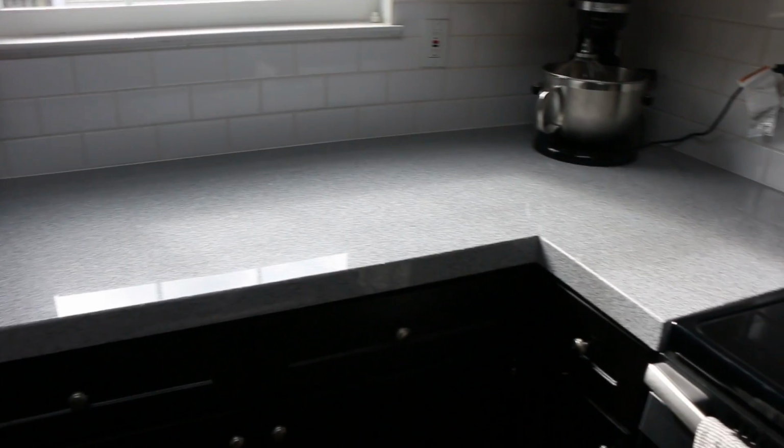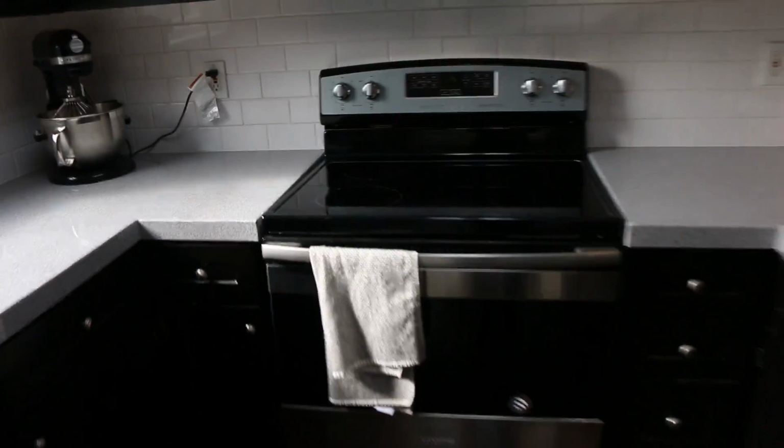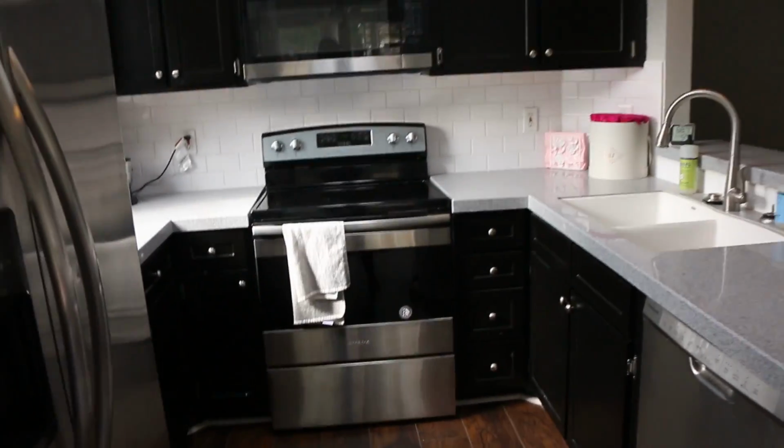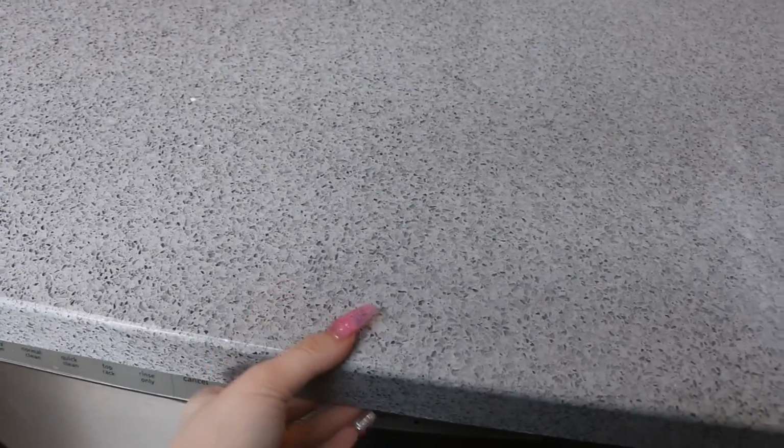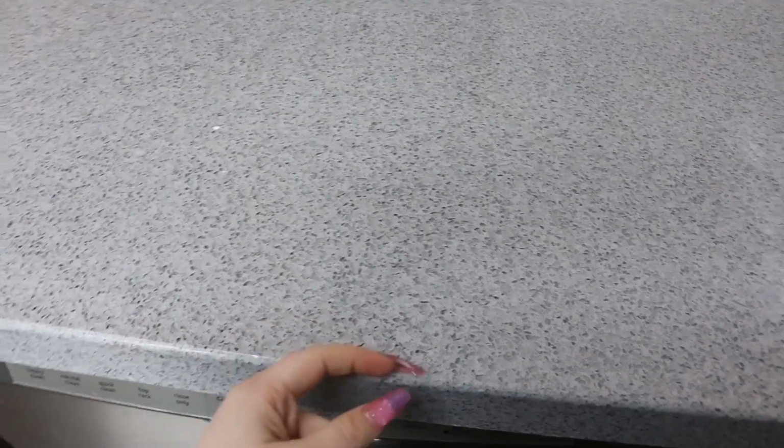Here's what this counter looks like. It makes the kitchen feel a lot bigger than it is. Obviously, I know it's still a small kitchen. However, I just feel like the countertop seems so much bigger now. They did add a little bit of length off the top, just a small amount of length that was added. And I got the square edge. I didn't want the rounded. And then here is the backsplash. Just went with the white subway tile and I did go with just the white grout as well.